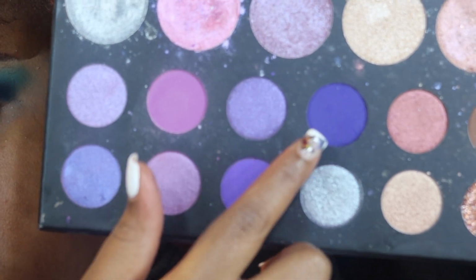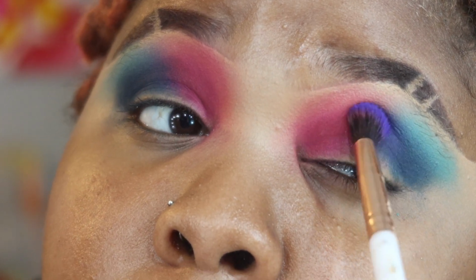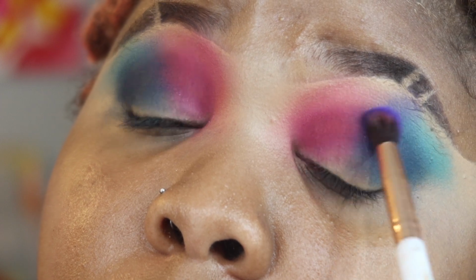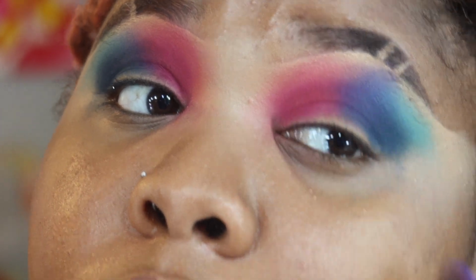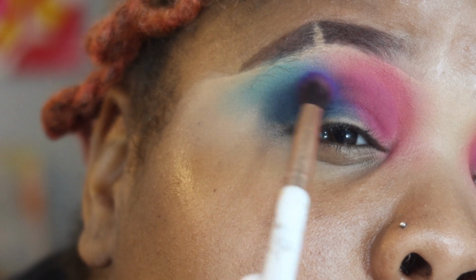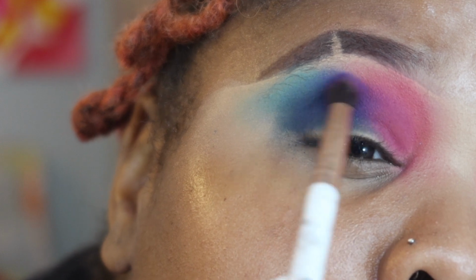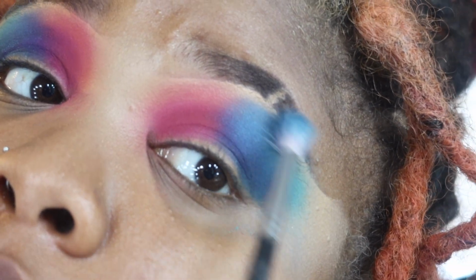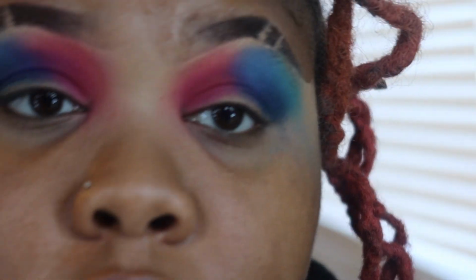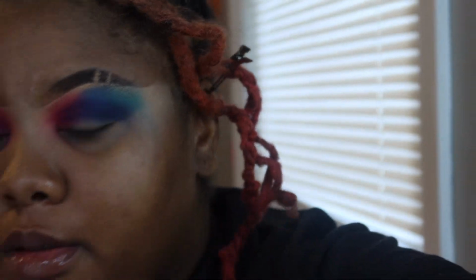Yes, girl. Yes. We're gonna go in with that purple. Basically, what I'm doing with this purple is anywhere the pink and the blue meets, I'm adding that purple because you know pink and blue makes purple. So where those colors meet, I'm just adding that purple to help it have a finished look, a smooth transition. It's giving very much a rainbow. So that's what I'm doing with the purple. And then you see I'm also keeping that purple in my crease area.